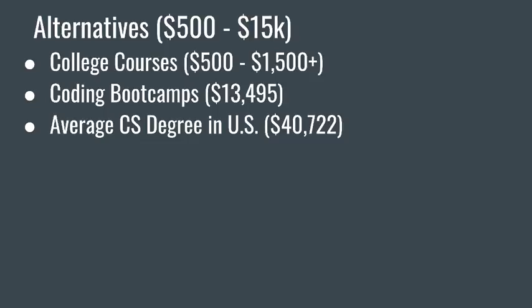Coding boot camps are generally $13,000 to $15,000, if not more. I'm talking about coding boot camps like Coding Dojo or Full Stack Academy, the coding boot camps that actually have a high job placement rate. And they require an insane time investment, and you pretty much have to give up everything else. So most people who go to these coding boot camps, if they were working a job, quit. So they're not making any income, and then they're paying 15 grand. And then you've got average CS degrees in the US, which is about $40,000, if not more.